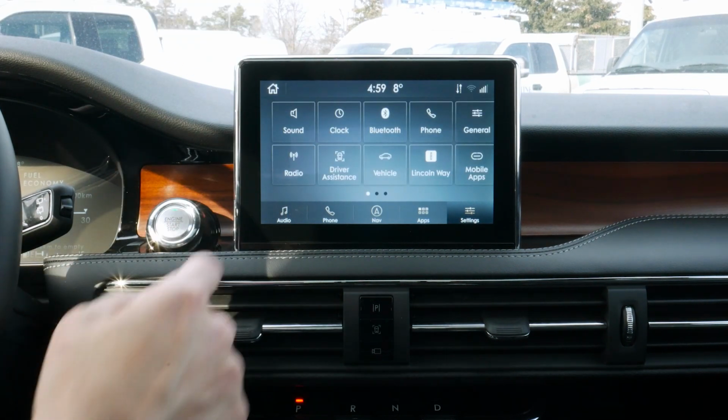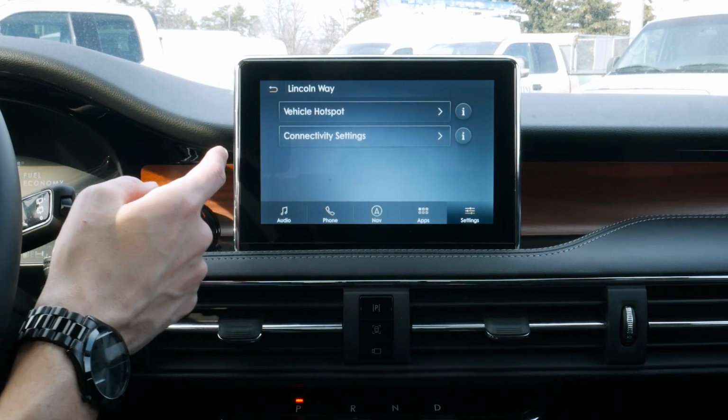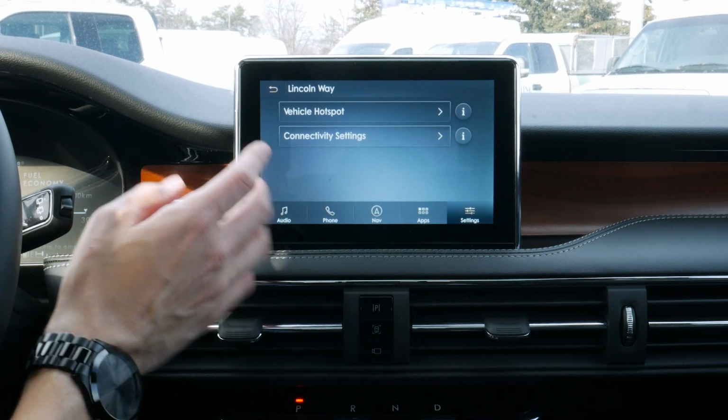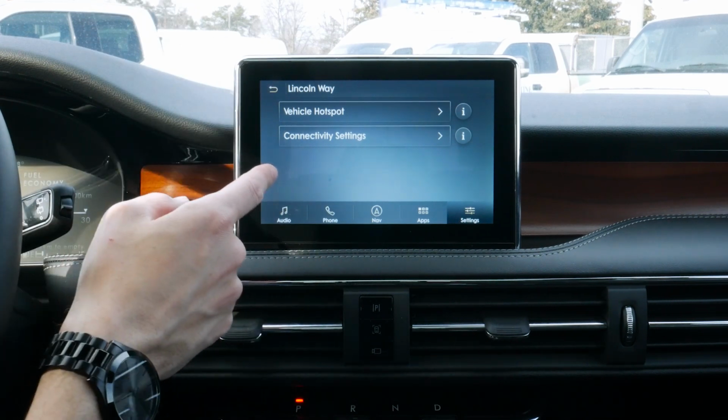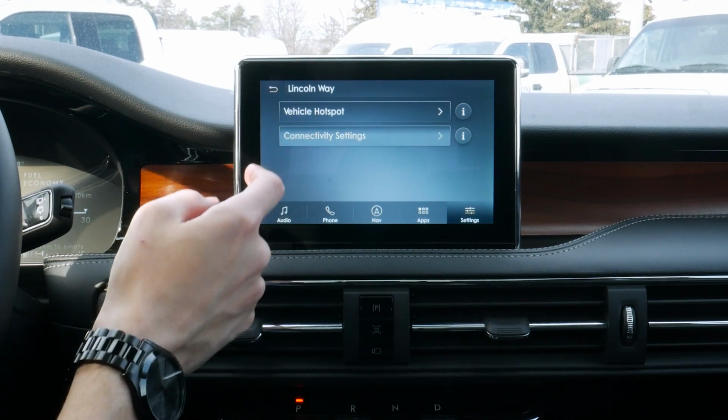And back again. All right, we've got our Lincoln Way app. So the vehicle is equipped with an onboard modem. We can use it as a wireless hotspot for up to 10 devices. One thing to point out, we do need a data-only plan through our cell phone provider in order to be able to use that system. But it is great that it is there.